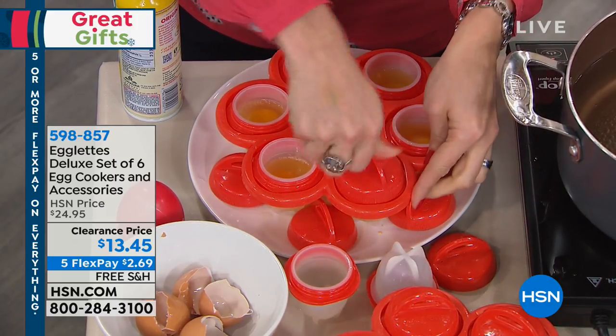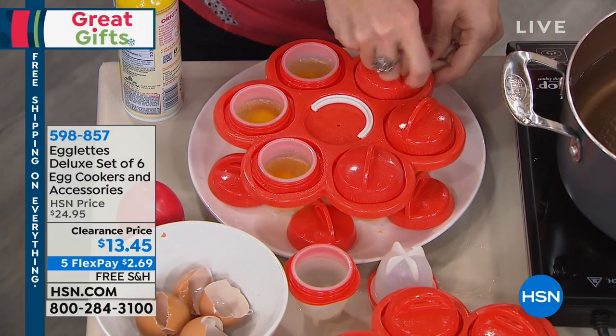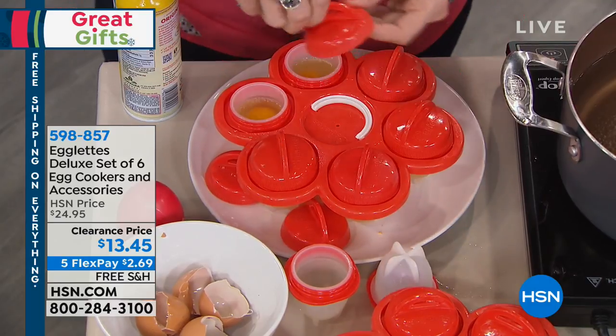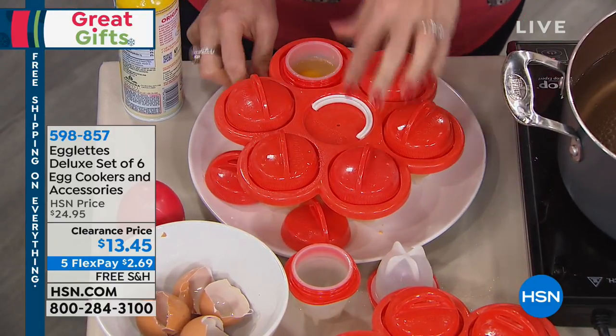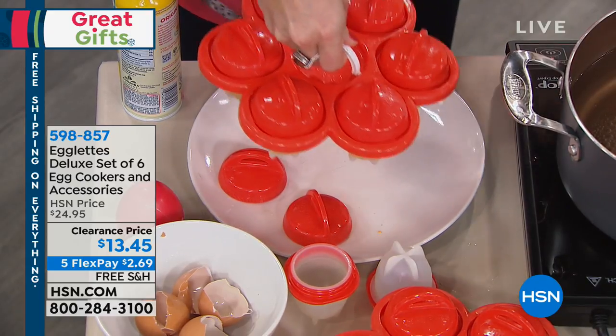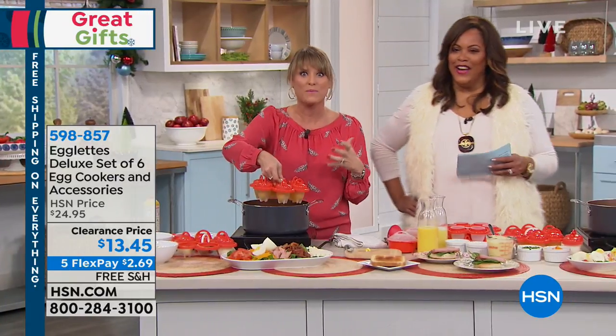All right, and then you just take the lid and you give it a twist around each of the little egglets. And like I said, you can do anywhere from one to six. So when you're doing one to three, you don't even need the little tray, the little holder I'm showing you. Because most people eat at least two hard-boiled eggs. Well, 14 grams of protein in two hard-boiled eggs, that's more than a chicken breast or a piece of steak.